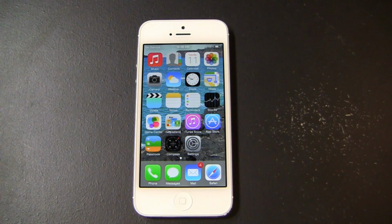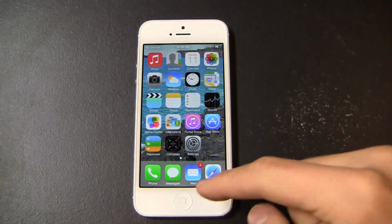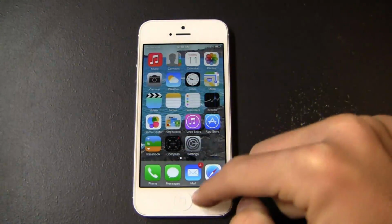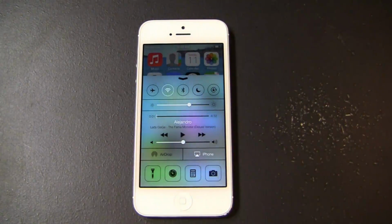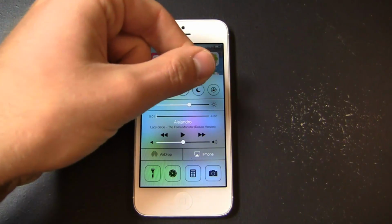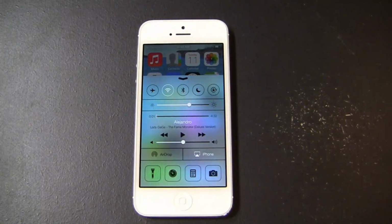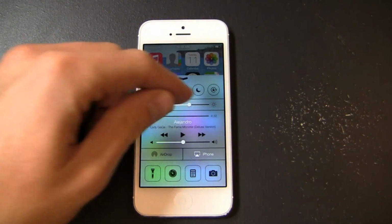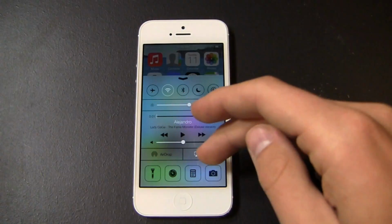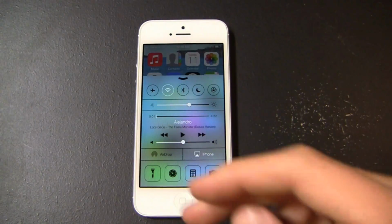That said, one of the biggest ones is Control Center, and you just saw me swipe it up from the bottom of the display here. Did not mean to go into that. Let's swipe up here just like that. And you've got quick access to your most important toggles here. So airplane mode, Wi-Fi, Bluetooth, do not disturb, and then of course screen orientation lock. You've got quick access to your brightness settings, quick access to your music as well, and then AirDrop and iPhone, which we'll talk about AirDrop here in just a second.